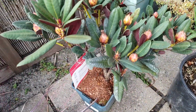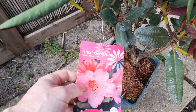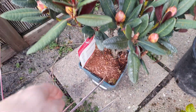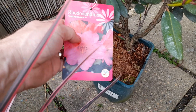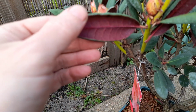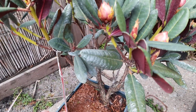What else we got? A rhododendron. This one is one that I've always liked, and I thought, well, why not? So that's Wine and Roses, and we can see it's absolutely covered in buds. So that's going to flower in the next few weeks. Wine and Roses because obviously the back of the leaves are real dark burgundy, maroon, whatever colour you want to call that. So that's quite nice, and that's a good sized plant.